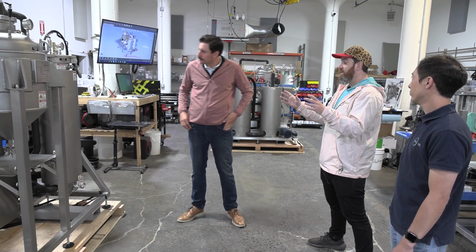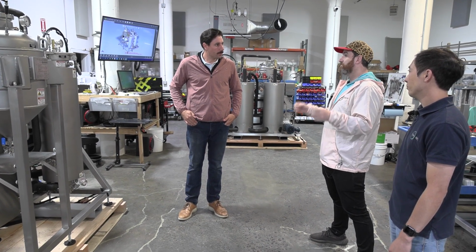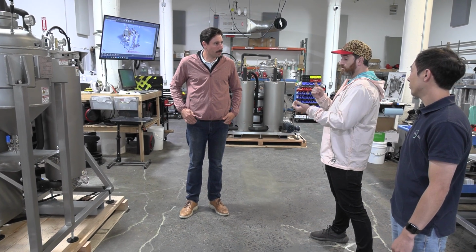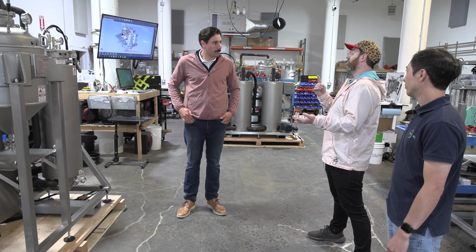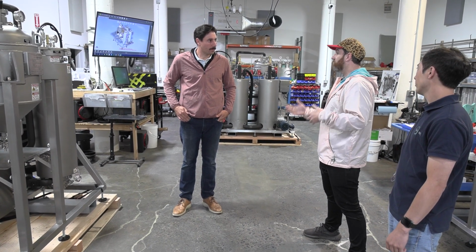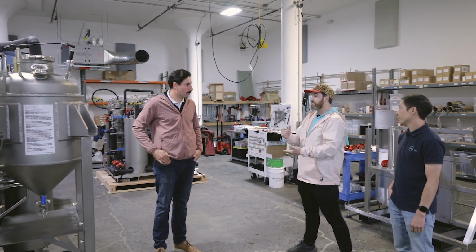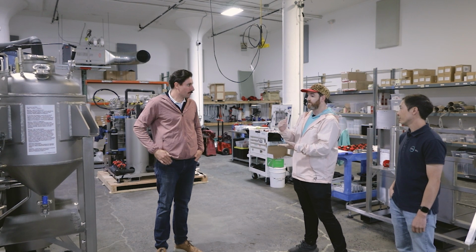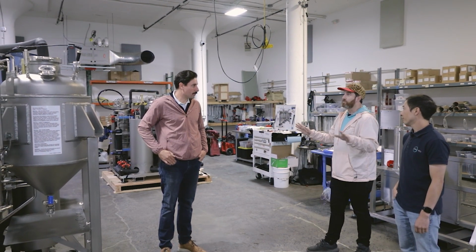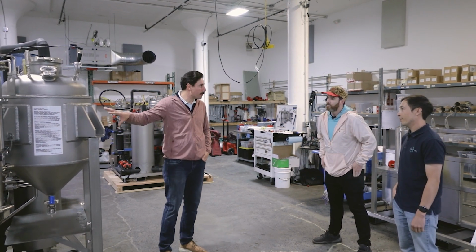The IO is a fully automated extractor, and it's recipe driven. Whether you want to make shatter, live resin, diamonds, sauce, or live resin carts, you can pick the recipe on the extractor from the HMI, load the biomass, hit start, and it's fully automated. What's a typical runtime?